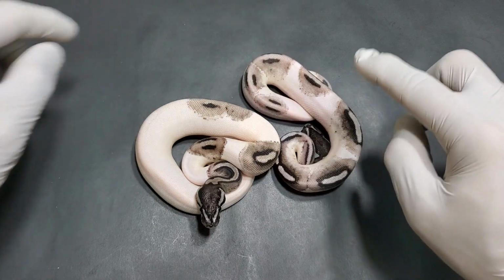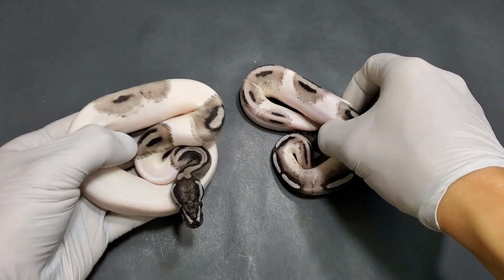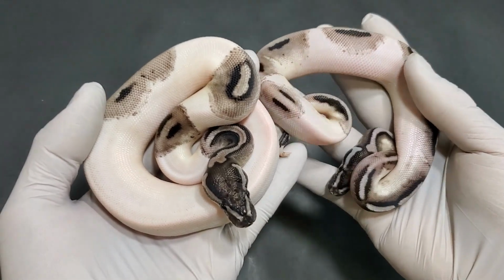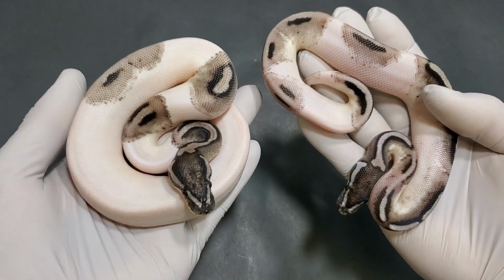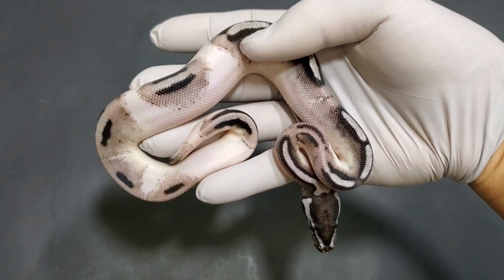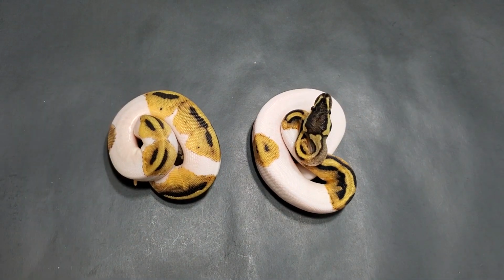All of them are for sale from this clutch. This one is sold, and I'll bring out a few more. I have a bunch of animals here that can produce these if you're looking to try to produce them yourself, and there is something to be said about trying to make them. Definitely buying them gets you there much quicker, but the reward is just absolutely sweet if you try to make them yourself. So here is one ingredient, and these are pieds that are het for Axanthic.